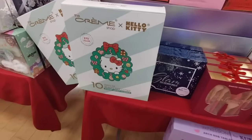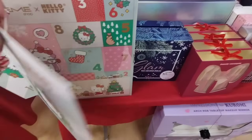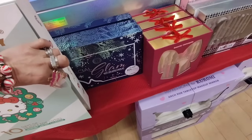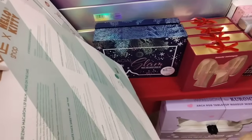$32. 10 days of beauty for cuties. This is already open, okay, so I don't want anybody getting mad at me. I will close it, though, if I can. Alright, let's see how much is this. We do need an advent calendar. $19.99. It's not bad.